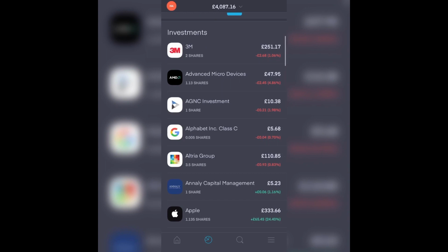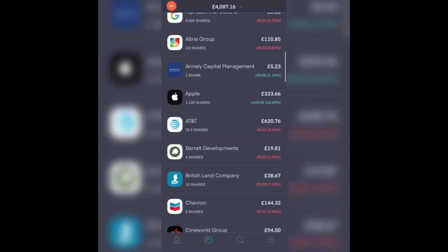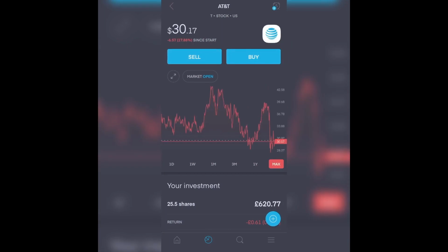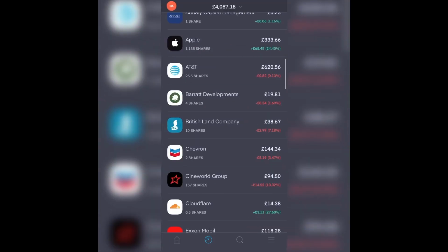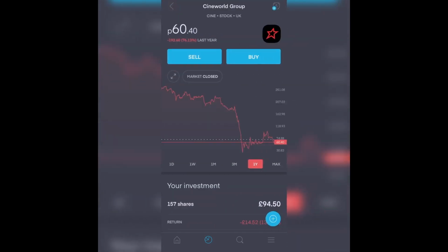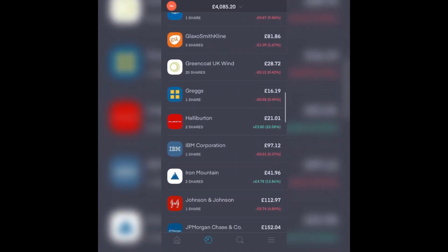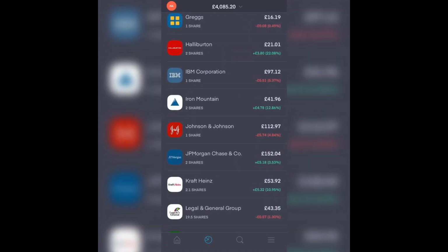These are my investments here. If you want to have a look, some of these: Apple, AT&T, I've been buying a lot more of just because I kind of like the price that they're sitting at. We've got Chevron. See, Cineworld's still sitting there. At the moment, I've got 157 shares. So hopefully when everything goes back to normal, that'll definitely be profitable. Most of these are sitting in the red at the moment. Johnson & Johnson, everybody's favorite.